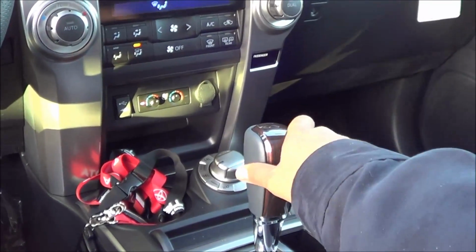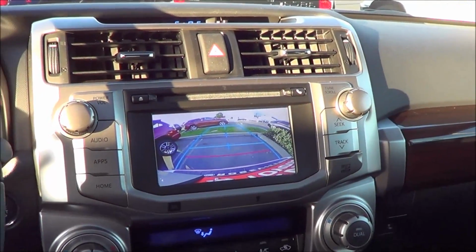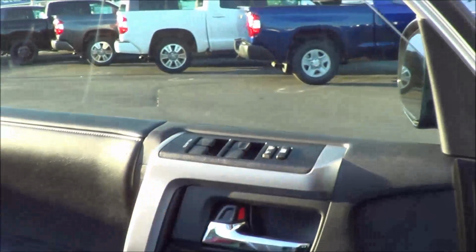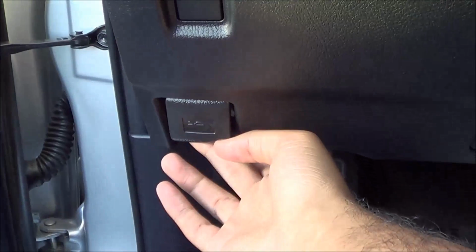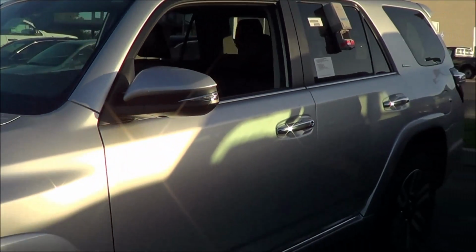Now essentially a rear view camera comes standard on every 4Runner. You also do have guidance lines as well. Let's go ahead and turn on the lights and the hazards too. All windows are fully automatic in the 4Runner. And let's go ahead and pop up the hood and check out the engine bay. Heated exterior mirrors, of course, with LED turn signal indicators.